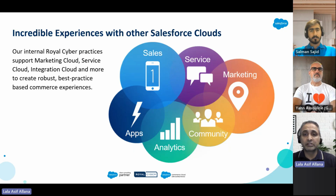with these clouds, sales, service, marketing. Brambleberry is one of the customers who have a complete suite of Salesforce products, and we are their technology partners when it comes to managing and maintaining their Salesforce space.